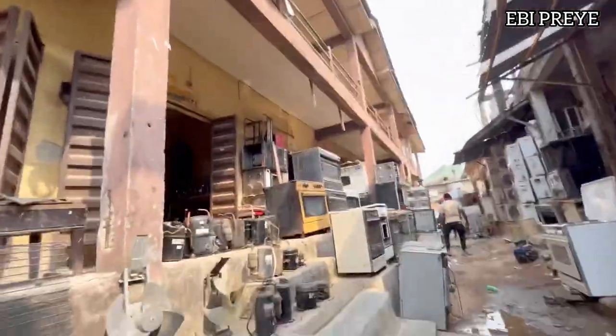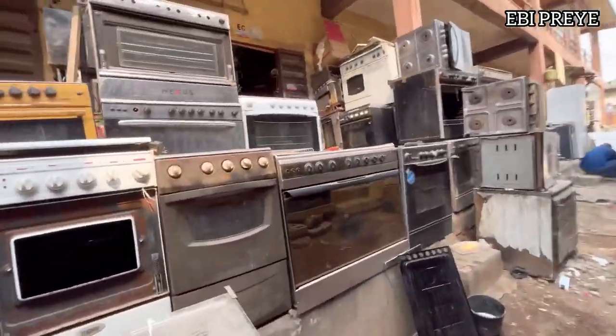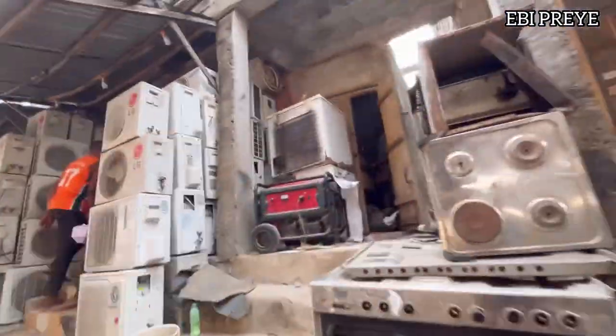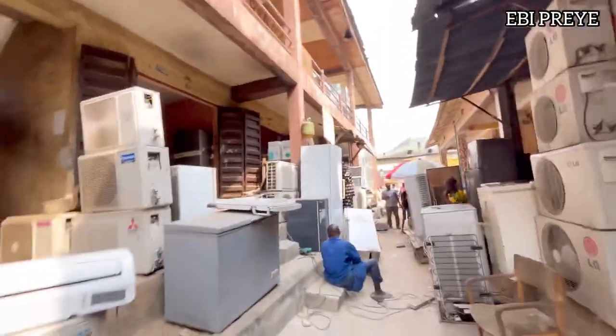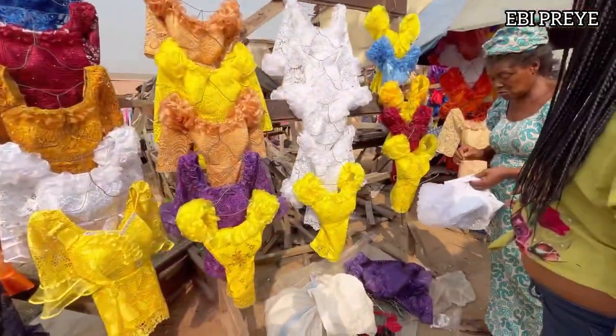They also repair electronics here. I've seen ovens, I've seen freezers, I've seen other kitchen utensils, ACs, that you can actually repair in this Aswani market if you're living around. And this is the section.